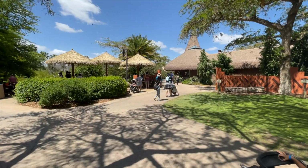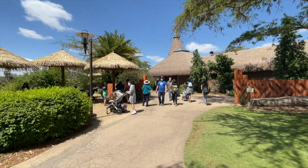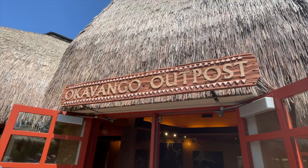Now it's time to get some lunch here at Okavango Outpost. We'll see what they have. Whatever they have is what we're going to get because we want to review this place for you.